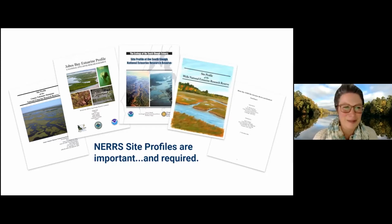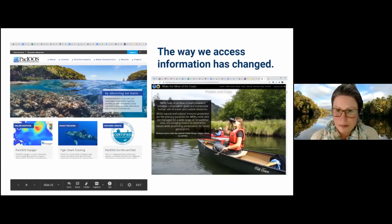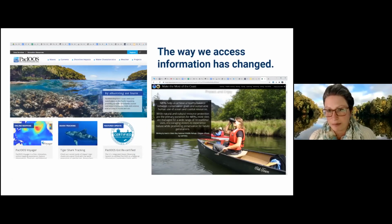However, they are often PDF documents, so you can download them online. There's a list of all of them, and we wanted to do something a little different. Because the way we access information has changed, and we also want to be able to update site profiles so that they are more useful to our research partners at our reserves.